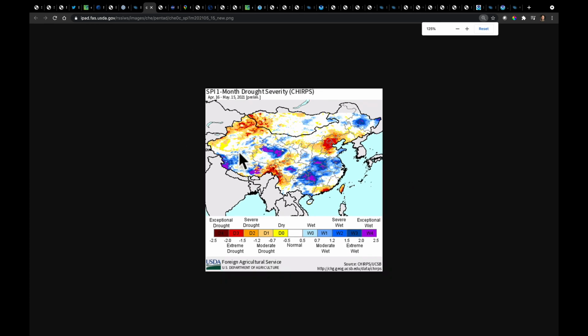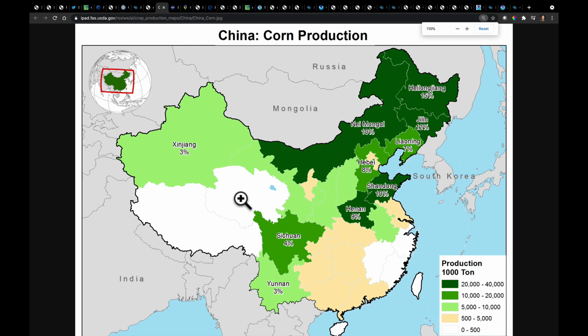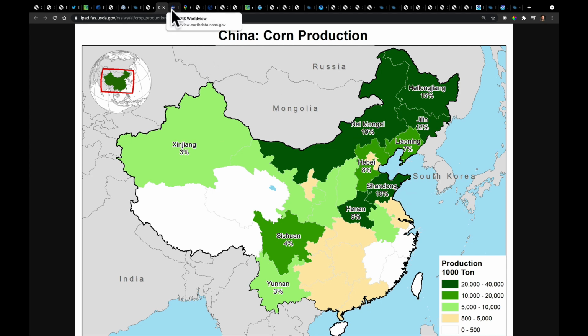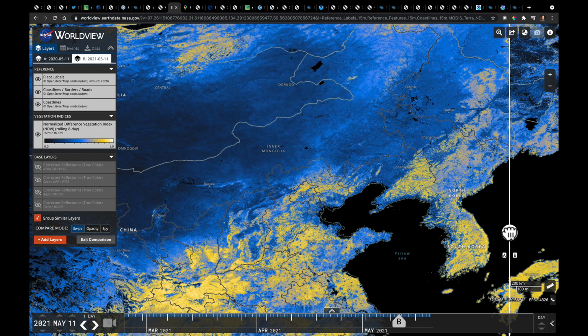Now, thinking about that, I want to just show you where we grow corn in China. You notice that about, what is this? Maybe 20% of the crop, maybe 25% is grown south of Beijing, and about 60% of the crop is grown here, both in the North China Plain and the Manchurian Plain, and the rest is around the remainder of the country. So I was curious, and one of the tools, at least at my disposal to look at this, is NDVI imagery. Now, what are we looking at here?